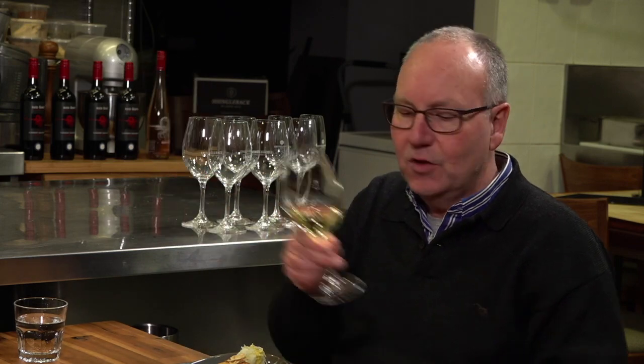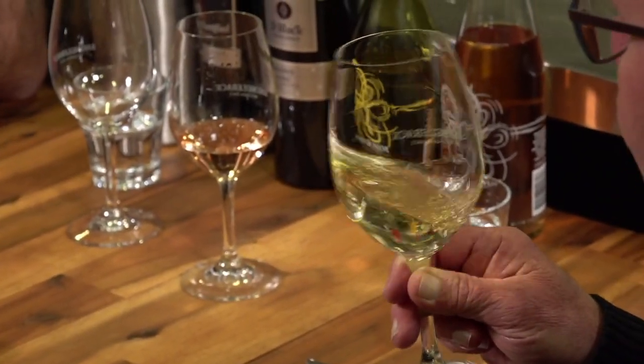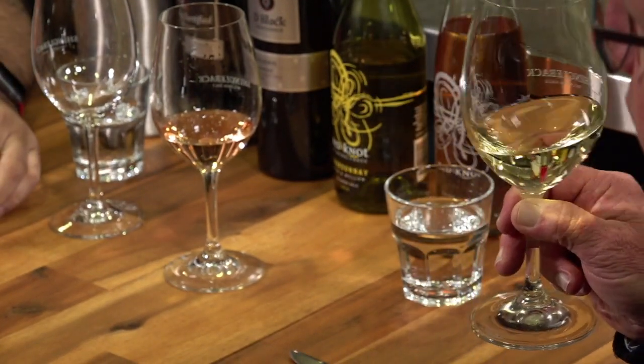Part of this is the colour. You look at this, and it's got that nice golden, but there's green tints coming through. It's still really youthful in its appearance, and that's incredibly important. So what year is it? 2019. So we generally will bottle these towards the end of the year that they're made.